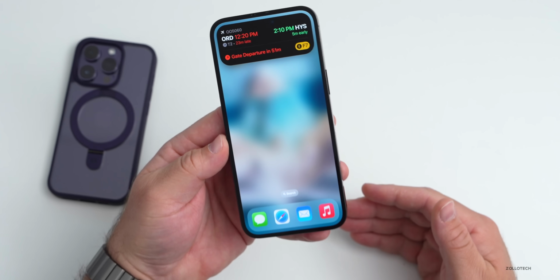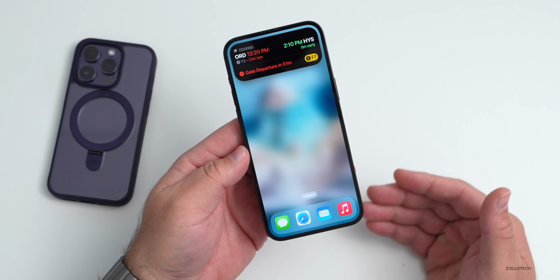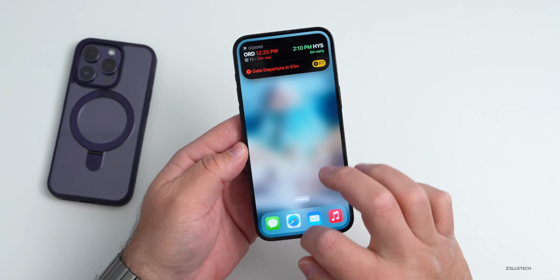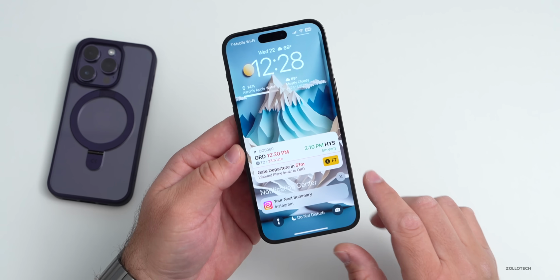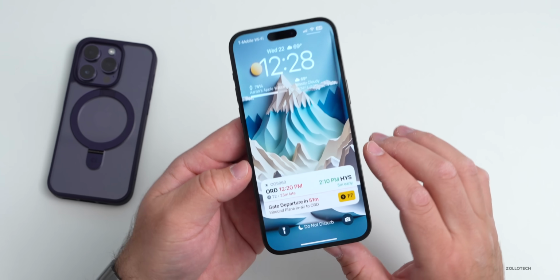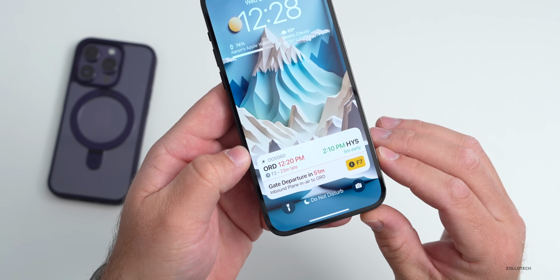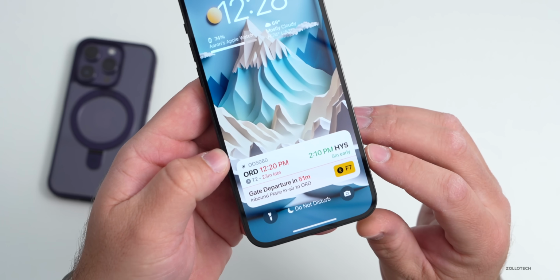So if someone, maybe a family member, wants to know where you are, they can actually see it in real time in the dynamic island and within a live activity on your home screen. So you'll see it there. You've got your gate and everything. This is one of the best uses of the dynamic island and live activities, and is highly recommended.